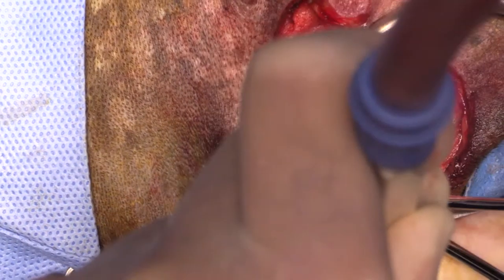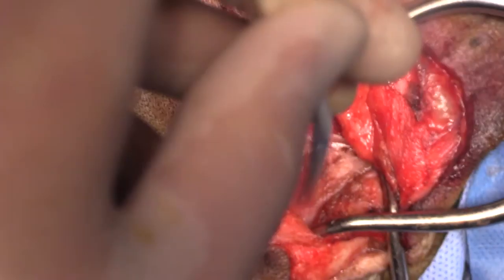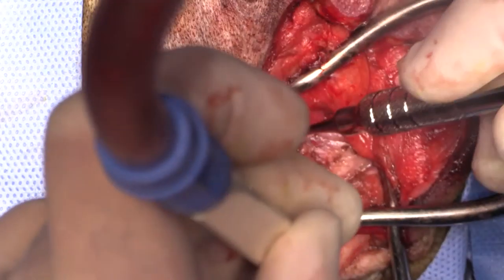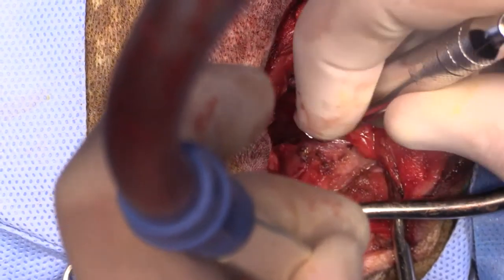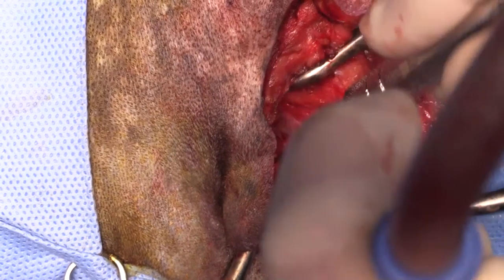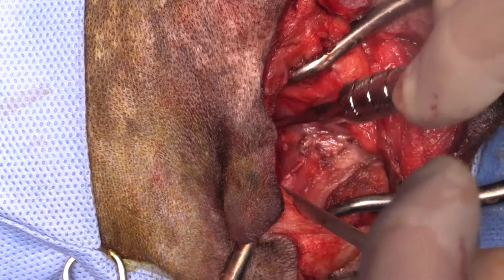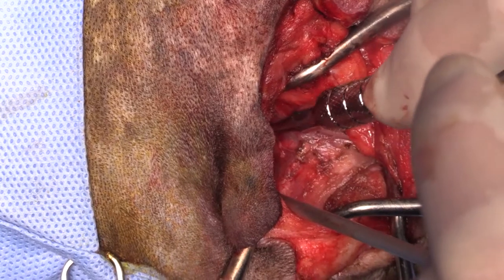I'm really taking my time here to make sure I get it all out. Go back in with my pick. I'm staying away from the dorsal surface so I don't get the vestibular apparatus.